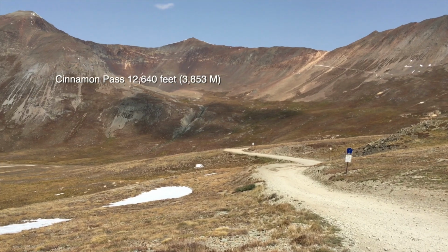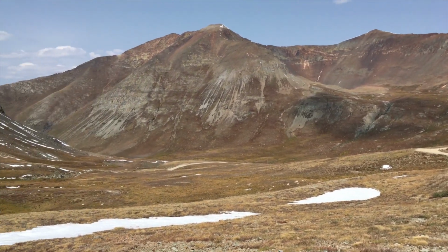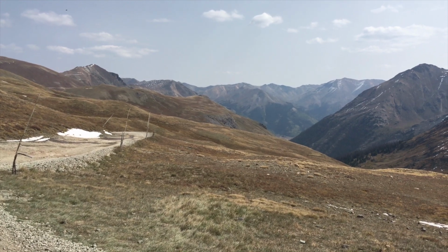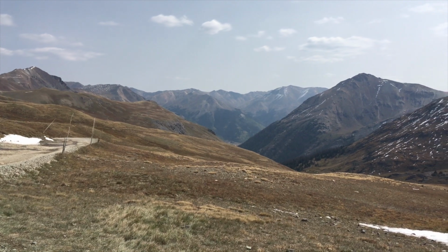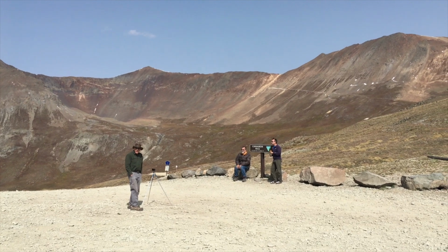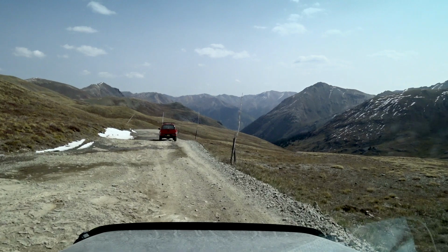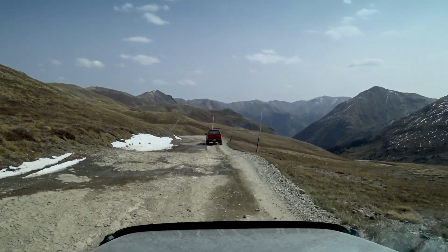This is the way we came up Cinnamon Pass, up through that valley. Boy, is that pretty. And we're going to be going down this way. Just gorgeous up here. A little bit chilly, a little bit windy. And Cinnamon Pass is 12,640 feet. Okay, now we are heading down off of Cinnamon Pass, heading for Lake City.